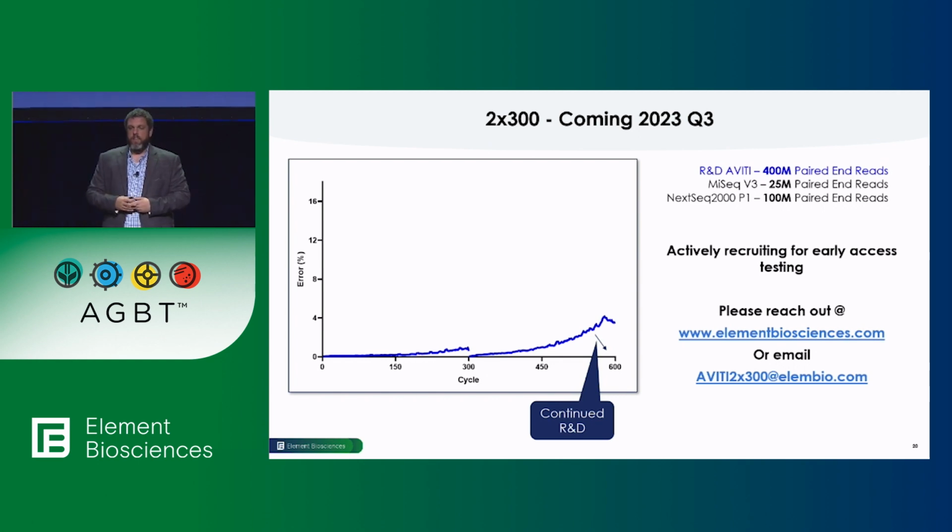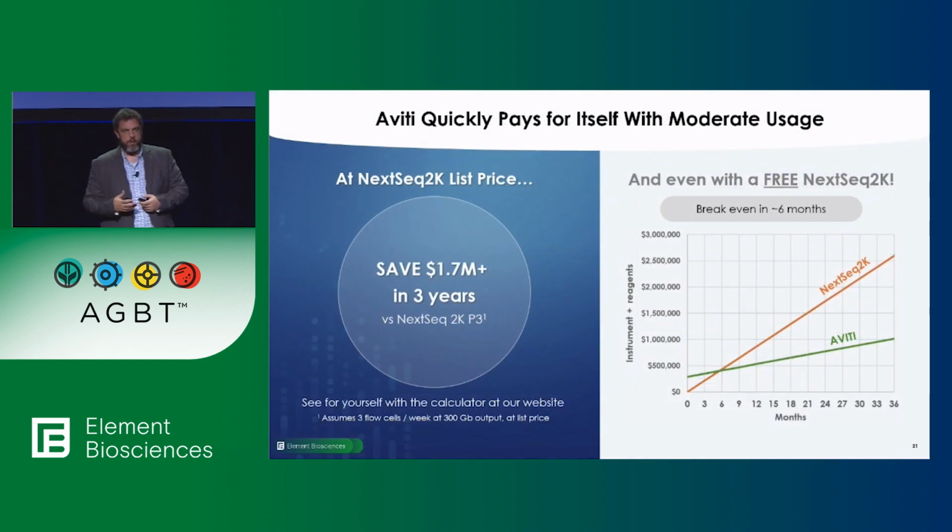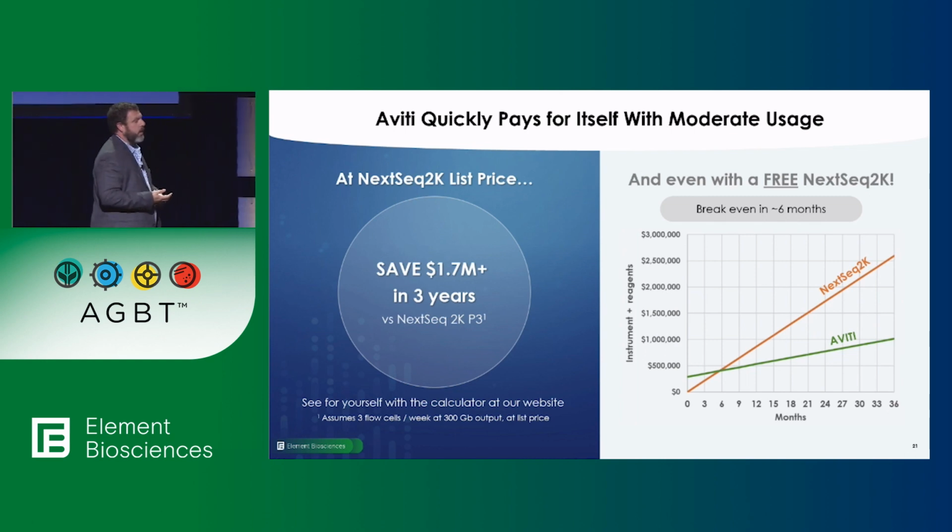So in the last 5 minutes I really want to go through some of the economics of running and using an AVITI sequencer. We put this calculator up on our website towards the end of last year, really showing potential customers how much you can save over a NextSeq 2000 if you purchase an AVITI instrument. It turns out it's over $1.7 million in 3 years. Think about what you could do with that money and those research dollars.